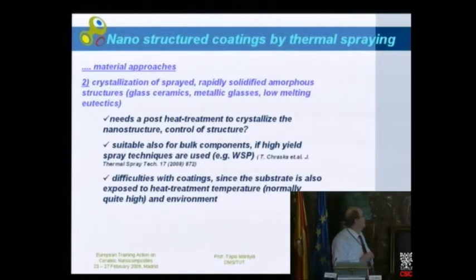And I doubt this concept a little bit with coatings, because when we heat treat the coating after spraying, the substrates should also be resistant against these temperatures, which are normally quite high, 800, 900 degrees, and then we have to control the atmosphere if we don't want to oxidize. And if you're looking at large applications, which we are interested in, in paper and pulp industries, for example, 10-meter long rolls with 1.5 meter diameter, it's very difficult to heat treat those, and they also cause a lot of deformation perhaps, and that's not a concept for that kind of components.